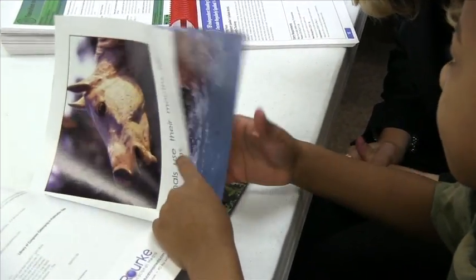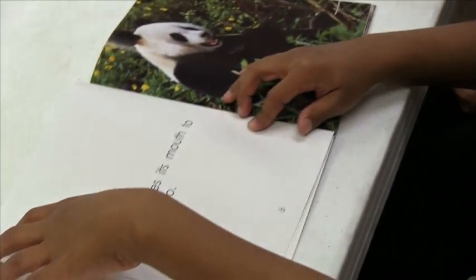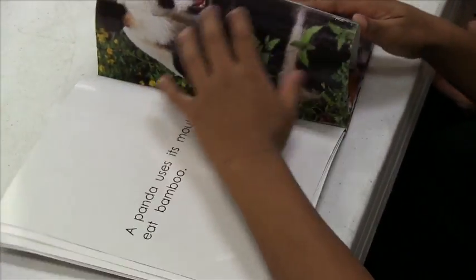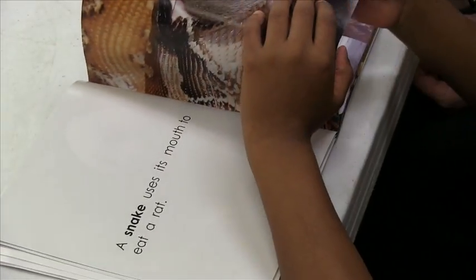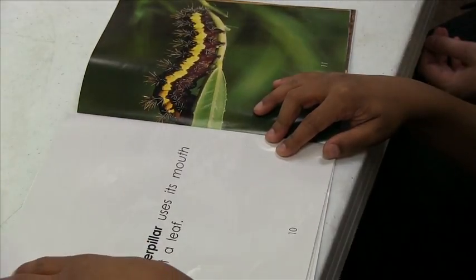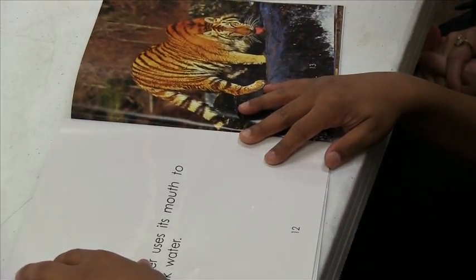I'm a little old. Can you read it just a little louder so I can hear it? Okay. A bear uses its mouth to punch a fish. Okay. A panda uses its mouth to eat bamboo. A snake uses its mouth to eat a rat. A caterpillar uses its mouth to eat a leaf. A tiger uses its mouth to drink water.